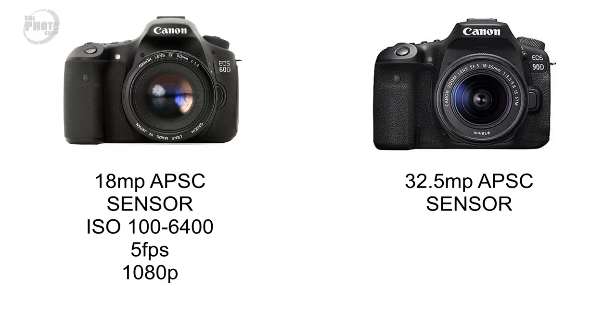Jumping forward 10 years, the equivalent Canon now is the Canon 90D. Now, the 90D has a 32.5 megapixel APS-C size sensor, an ISO range of ISO 100 to ISO 25600. The 90D will shoot at 10 frames per second and video is available in 4K.